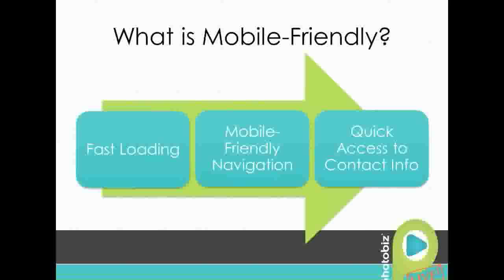If you limit scrolling, that is a very mobile-friendly format, because people don't always have large screens when they're using a mobile device. If they're on a phone, for example, and you're limiting the amount of scrolling up and down and sideways that they have to do, that makes the site a lot easier for them to use. Another thing that you want to do is make sure that there's quick access to contact information. You want to have clearly visible links that are clearly labeled and easy to get to.